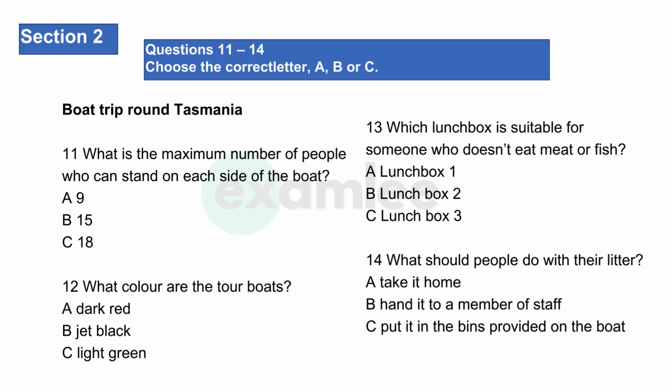We offer you a free lunchbox during the trip, and we have 3 types. Lunchbox 1 contains ham and tomato sandwiches. Lunchbox 2 contains a cheddar cheese roll. And Lunchbox 3 is salad-based and also contains eggs and tuna. All 3 lunchboxes also have a packet of crisps and chocolate bar inside. Please let staff know which lunchbox you prefer.